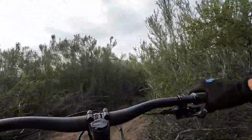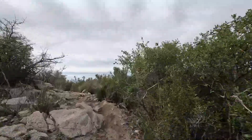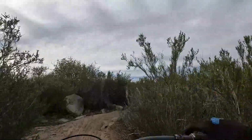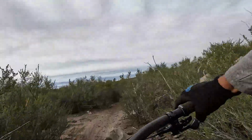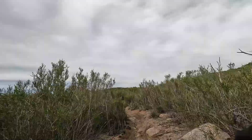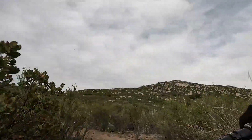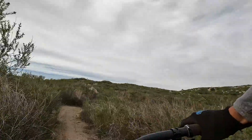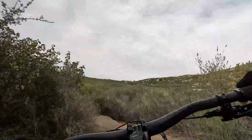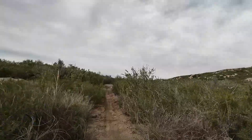Supposed to rain tomorrow, so the rain out here really does this race course a lot of justice. And another good thing, this course can take a lot of rain, so it'd be really hard for it to get rained out. Snow, on the other hand, might make things a little tricky.